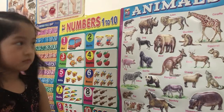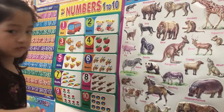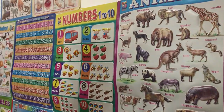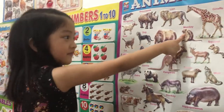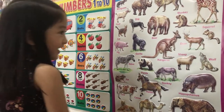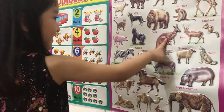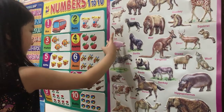Saan dyan yung lion? And then yung rhino. Where's the rhino? Where's the giraffe? Monkey. Yung monkey, nasan yung monkey? Monkey. So yung squirrel, nasan yung squirrel? Yung sheep. Yan, very good. Asan ang kangaroo? Ang pig. Pig.